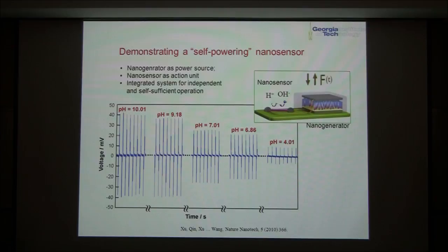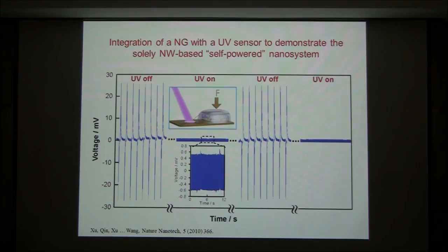The second example is a UV sensor. If UV illuminates the nanowires, their conductivity increases dramatically, so therefore the voltage drops. There's a gigantic change. When the UV light is off and when the UV light is on, you can see the voltage across the nanosensor drops from 25 millivolts to almost zero. The power provided is from the nanogenerator. Again, this was an early-day demonstration of the self-powered nanosensor system.